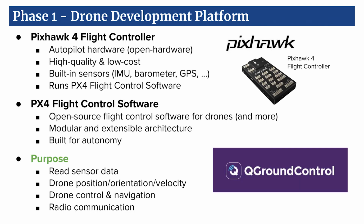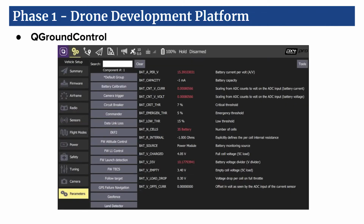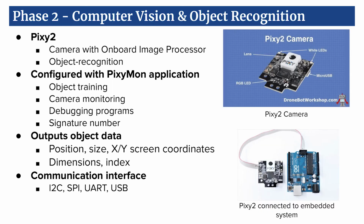After we finished building our drone, we then began to program our Pixhawk 4 flight controller. This flight controller handles various input and output parameters. We opted to use QGroundControl as our flight control software to fine-tune these parameters. These parameters include but are not limited to roll, pitch, and yaw values. We also use this flight control software for setting up the radio transmitter and receiver telemetries, as well as calibrating the battery and electronic speed controllers.